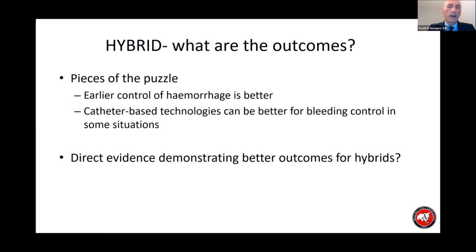Now, outcomes are really an important aspect of everything and anything that we do, and clearly it's an important piece of the puzzle. Well, the pieces that we do know are things that I've mentioned already, that earlier control of hemorrhage is better, that catheter-based technologies or endovascular techniques can be better for bleeding control, and especially in some difficult to reach areas, as in surgical access, difficult to reach areas.